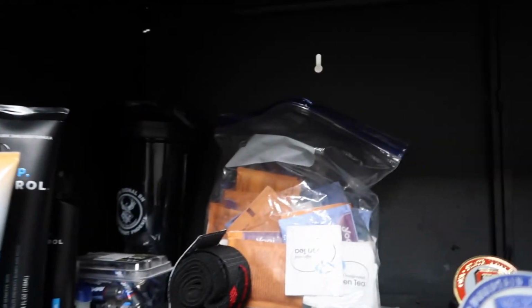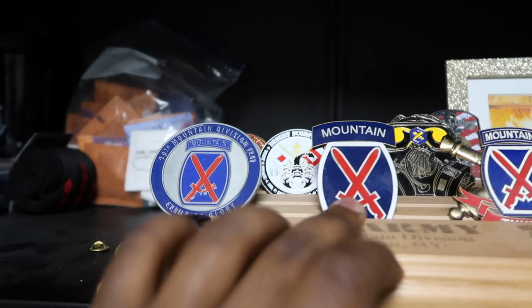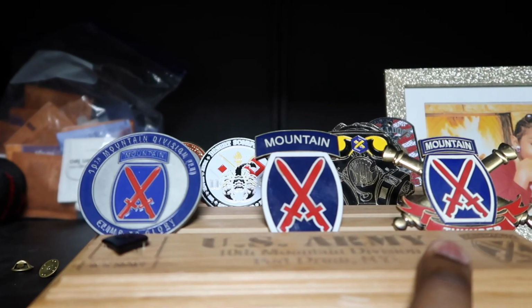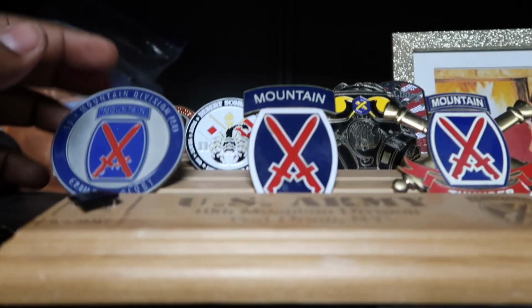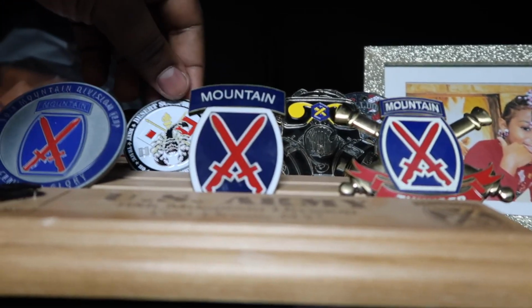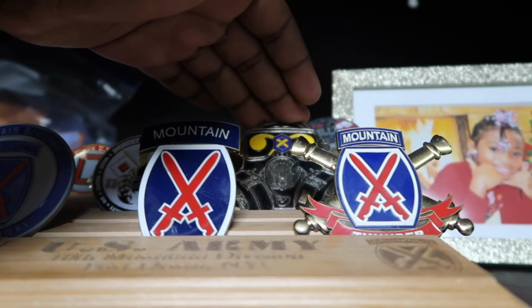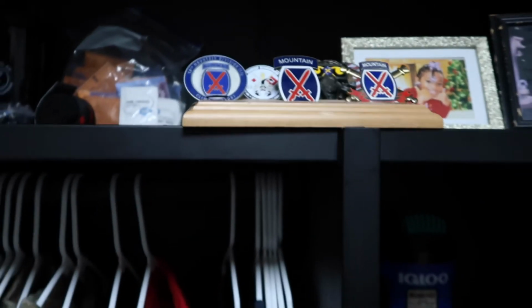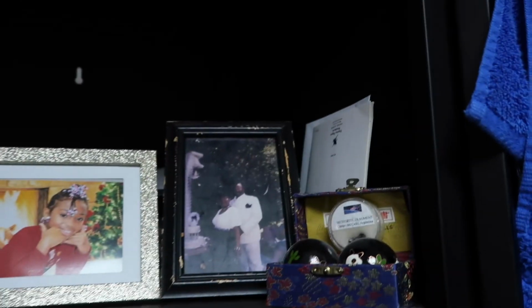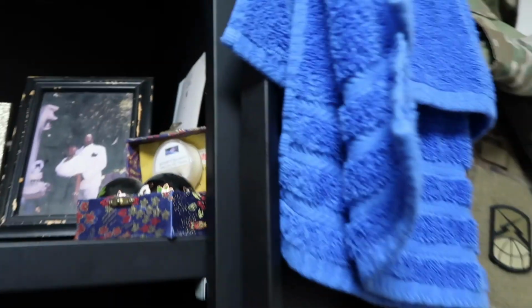And then I got more hygiene products up here. The tea that I drink. Some of my awards and coins. I got this from a 2-star. I got this from the Brigade Commander. I got this from my old G6 Sergeant Major. And I got this one from my company First Sergeant. And I got this one from, I don't know. I got a bunch of coins though. It's pretty dope. And then I got some pictures of the family and these meditation balls I got when I was stationed at Fort Drum.